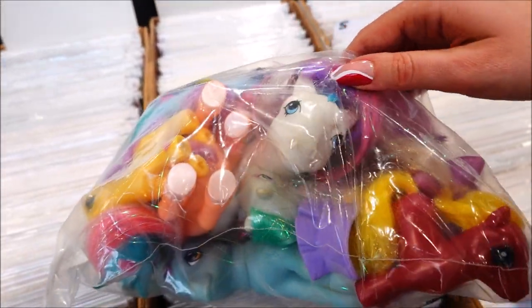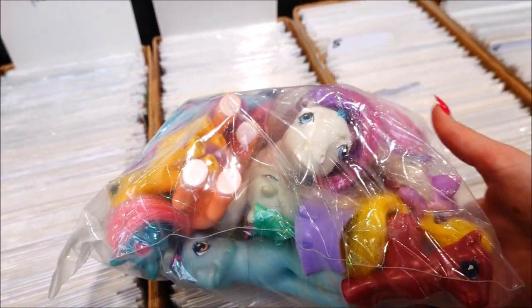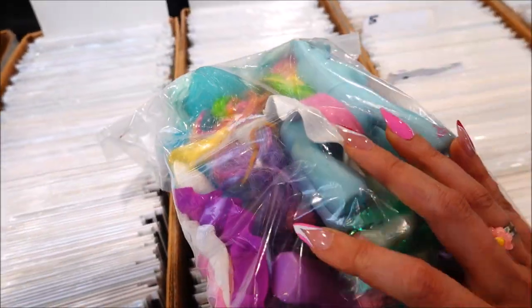Oh my goodness, what is it? A white pony with blue hair? I'm confused. Is it the Dutch Starlight? I don't think so. Cannot see. Can I open up the bag and look inside? Okay. Oh my goodness.